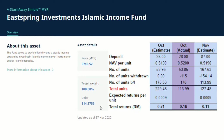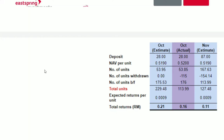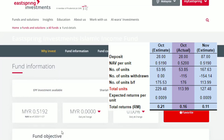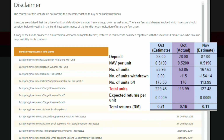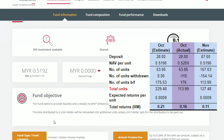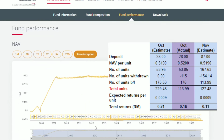114.3759. As of 27 November 2020, the net asset value for this particular fund is around 52 cents. Because I deposited 37 ringgit just now and I also deposited an extra 50 ringgit last Friday, I will be getting approximately 167.63 units. Let's scroll down and see the historical returns.